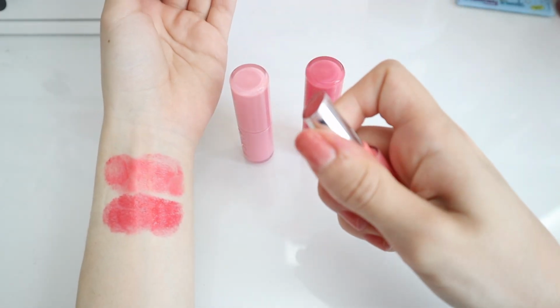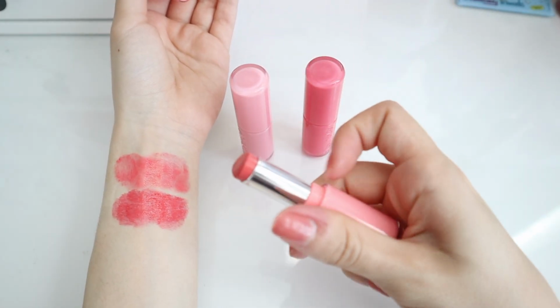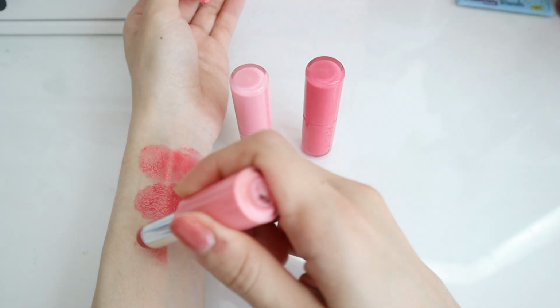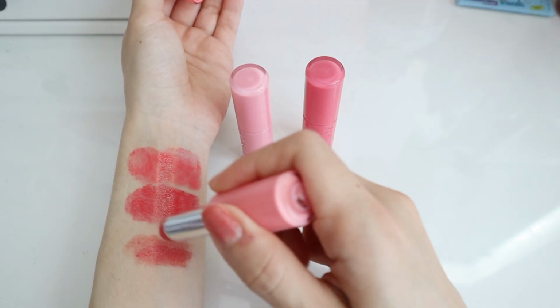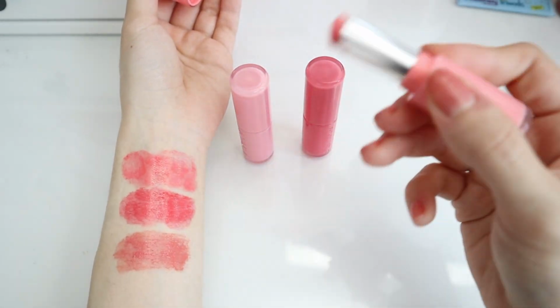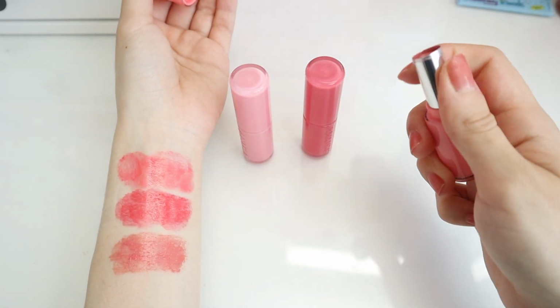And I can totally appreciate that these come in a tube instead of a regular lip tint format with a doe foot applicator, because sometimes those just feel too fiddly to reapply on the go, whereas these, I feel like I can just kind of slap them on and go.